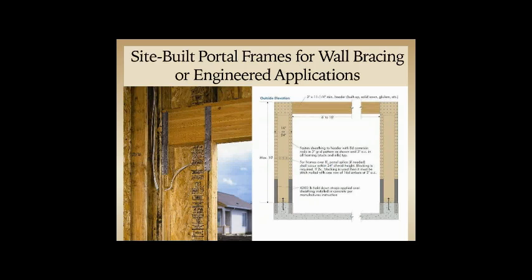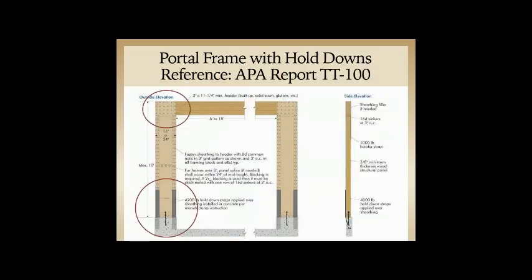Site-built portal frames are a tool that you need to be aware of for narrow sections. Buildings can be engineered with site-built solutions. Here you see the engineered version with hold downs located on the sides of the vertical portion, but most of the strength is being achieved as moment connections, both by lapping the wall sheathing with the header at the top and having a 4,200 pound hold down strap on both sides of this narrow segment. So this engineered version of the portal frame is covered in technical report TT100, but gives design capacities for this rigid frame that can be built around an opening.